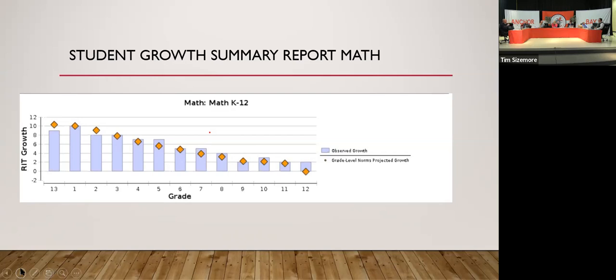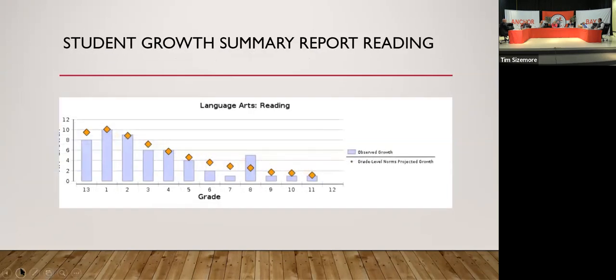If you switch to the next slide, we'll look at the same for reading. Again, you see some areas where mostly we exceed growth, some where we're under, and some where we're greatly over. These give us opportunities to take a look at this growth in grade level by buildings, at our 6th and 7th grade, and what we are doing in 8th grade to exceed growth so much. The buildings had an afternoon with some guided worksheets to work through their own classroom data.